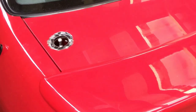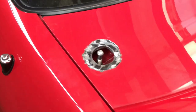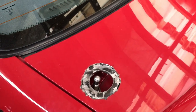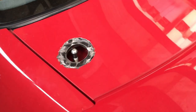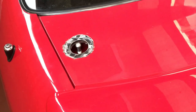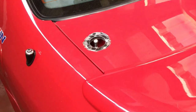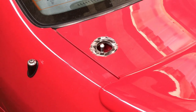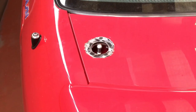So guys, another thing I forgot to mention: there's not going to be enough time for me to finish this. I'm not going to drive this car to Killarney, unfortunately. The silver EK is coming, and the red EK is also coming as well. So you guys will probably see those cars there.